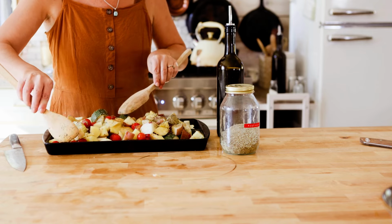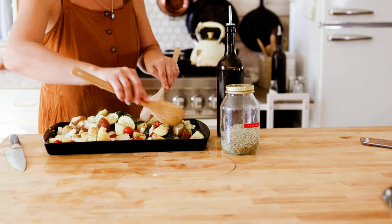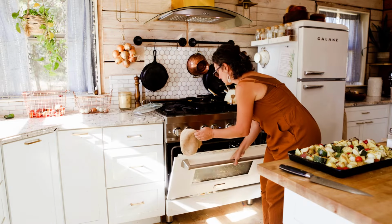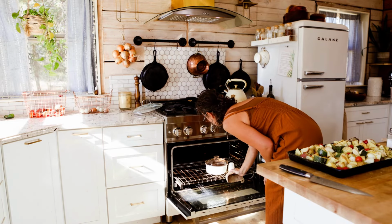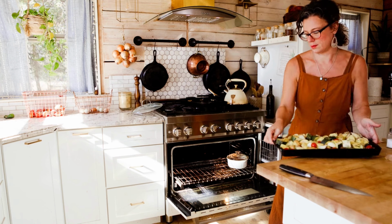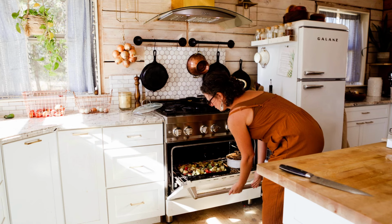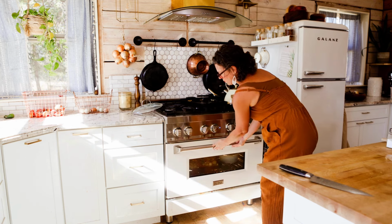If you want to add some acid to these, that is wonderful too. You can add some balsamic vinegar. You can add a little bit of lemon juice, and you would do that before you add the olive oil. A crucial step in these is to roast them at a high enough temperature. So this oven is preheated to 450 degrees. It's a good idea to stir this a couple times during baking.